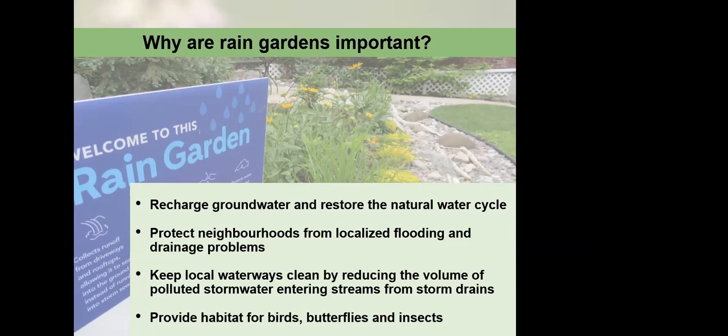Also, they can help to keep local waterways clean, again, by reducing that volume of stormwater, allowing it to soak into the ground rather than running off and picking up contaminants along the way. And then also because we're planting perennial species, plants that come back year after year, there's habitat for birds, butterflies, and other insects.